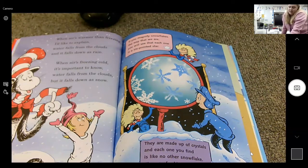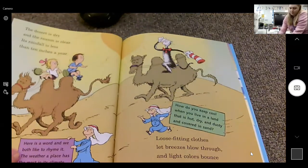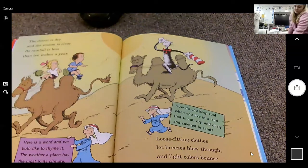If you magnify snowflakes the way that we are, you will see that each one is a six-pointed star. They are made up of crystals, and each one you'll find is like no other snowflake. It's one of a kind. The desert is dry, and the reason is clear. Its rainfall is less than 10 inches a year. Here is a word, and we both like to rhyme it. The weather a place has the most is its climate.